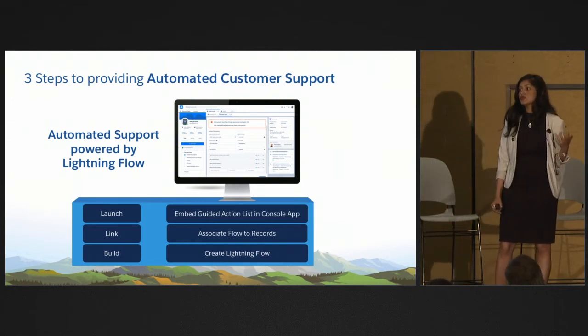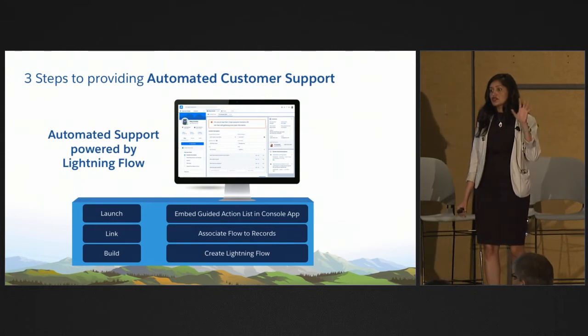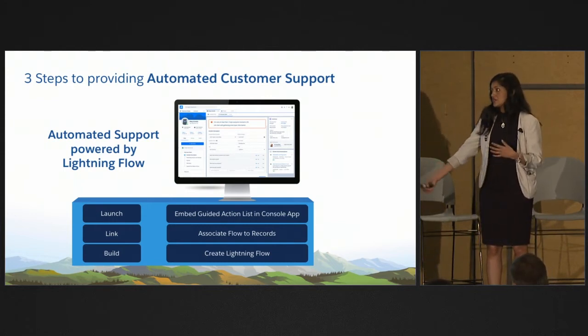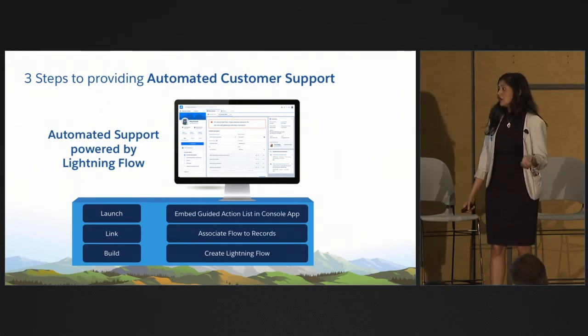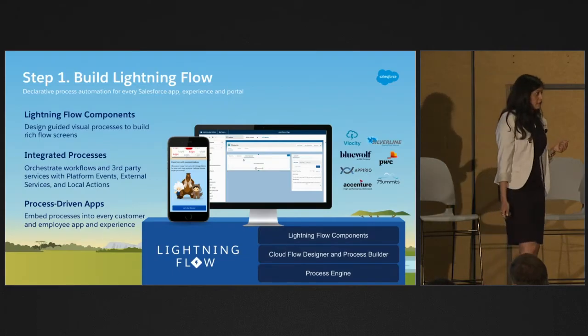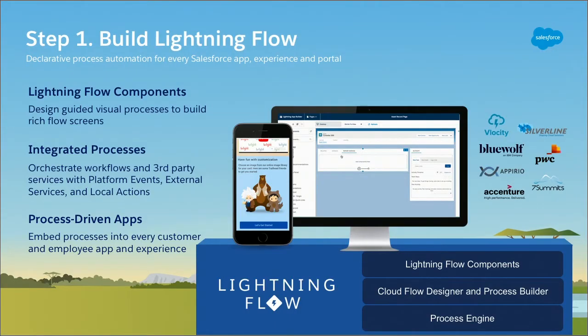And third thing, you need to launch it. So embed the guided action list onto your record homepage. It could be a contact, it could be a case, it could be a custom object. We support the guided action list on a lot of objects. So build, link, launch.